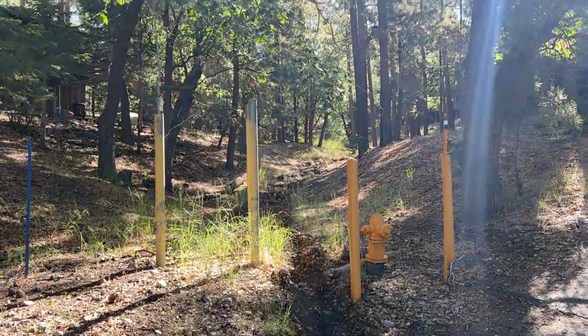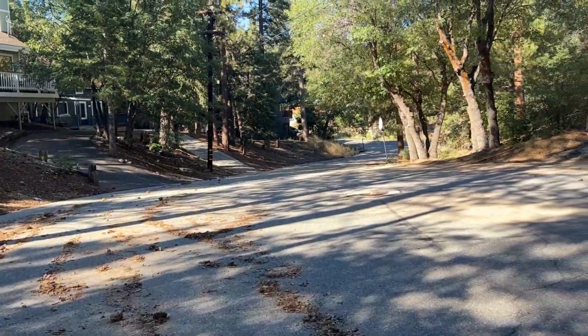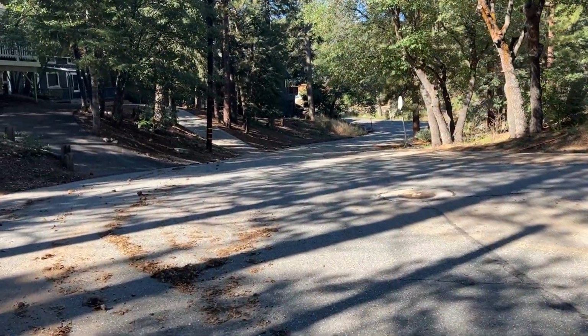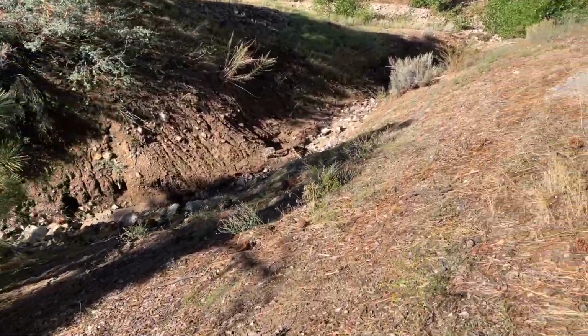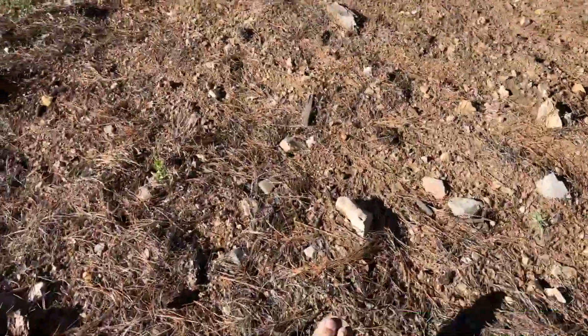And this is kind of where the stream ends, goes across the road here. And we'll walk down and it flows all the way across, I think. This looks like it got a lot deeper. Running down the hill in flip-flops. Yeah.